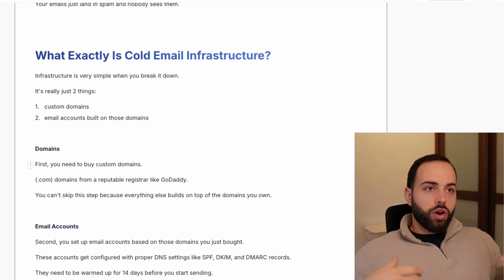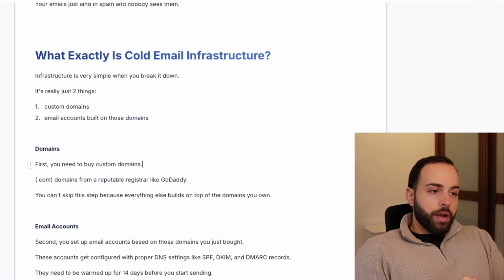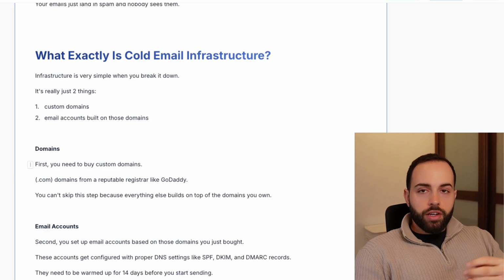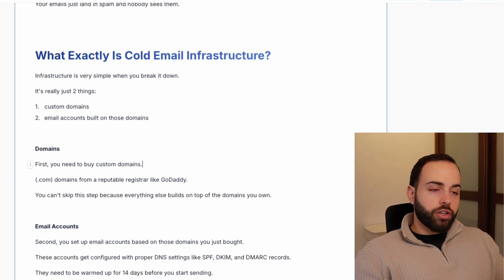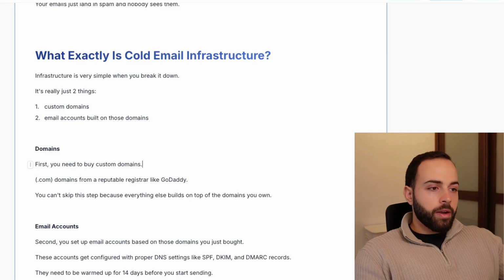And plus, if you're going to be sending a large volume of emails, 10,000 emails a month, 50,000 emails a month, even 5,000 emails a month, you can't send that from one domain. It's going to look very suspicious to Google and Outlook. So you want to make sure that you have a bunch of domains, bunch of email accounts that are all sending a normal amount of emails every single day, an amount that a normal human would send on a day-to-day basis.